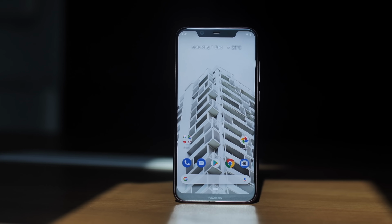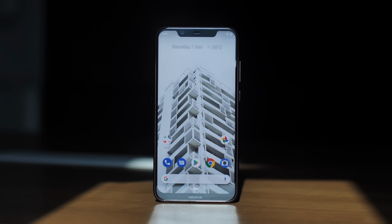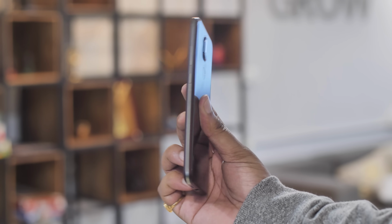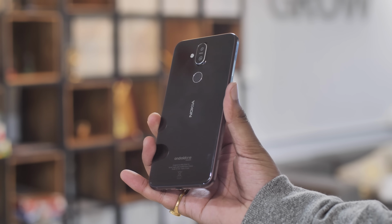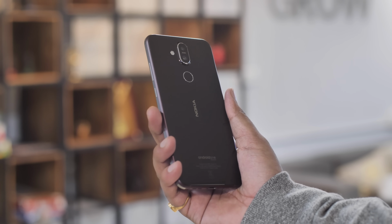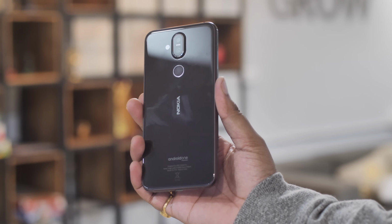So yes, it has the looks of a Nokia smartphone, but I just like how Nokia or HMD Global designs their phones and how sturdy they feel in the hand. It's something I miss in many other mid-range smartphones. Plus the color here really helps the Nokia 8.1 stand out. I think it looks different yet very appealing.